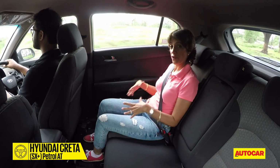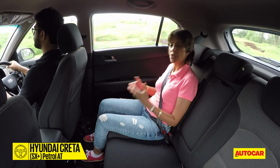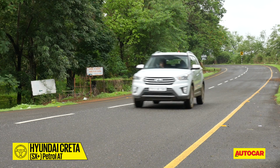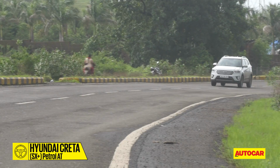Ride quality of the Creta at low speed is good, it's supple, it doesn't let much filter through to the passenger at all. Overall, it's the Creta that offers the slightly more premium experience, be it the refinement or the plushness of the cabin.